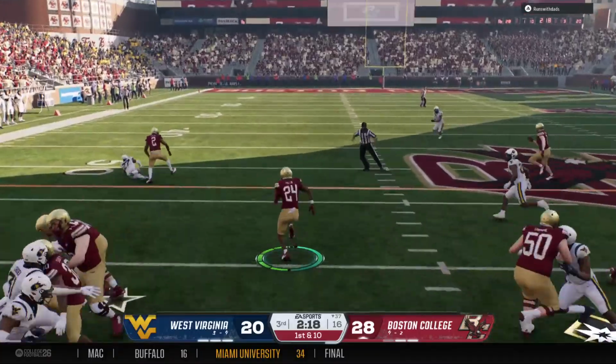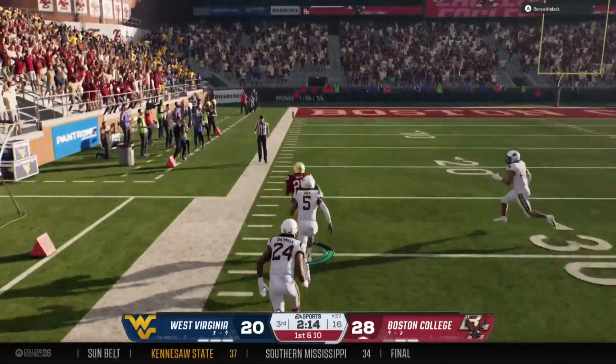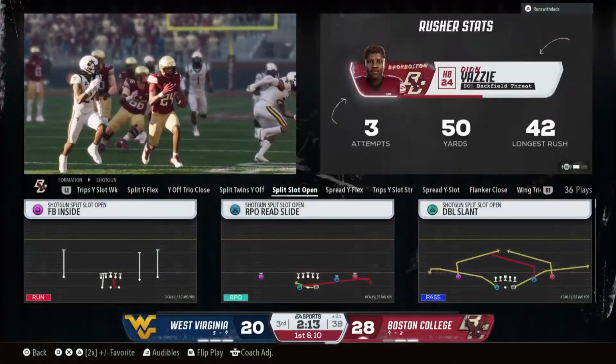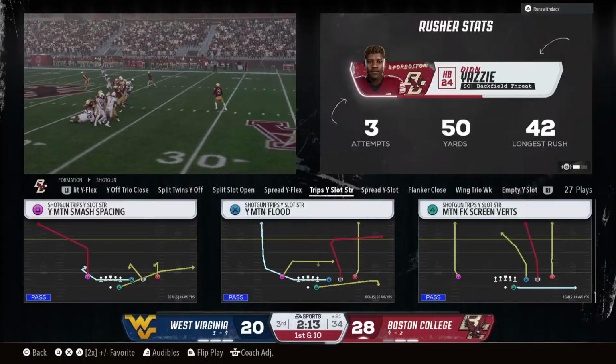From the gun, running back gets the give. Got enough for the first. Gets away from one, finds some space. And they get him out of bounds after an explosive run, just chewing up yardage along the way.